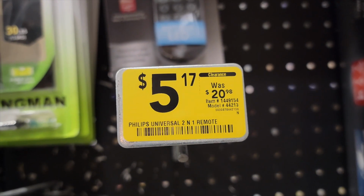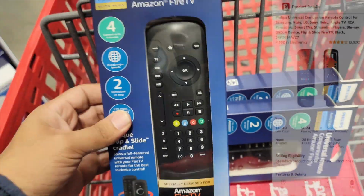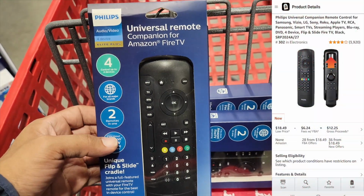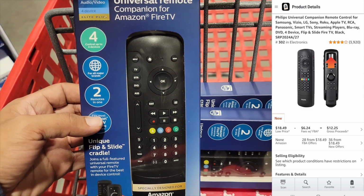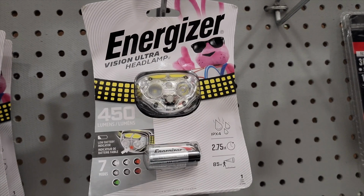So at the next Lowe's, this was my first find, this universal remote control for $5. They had 3 of them there. And you can see the resale value of $18. Get $12 back. So I make about $7 after fees there.